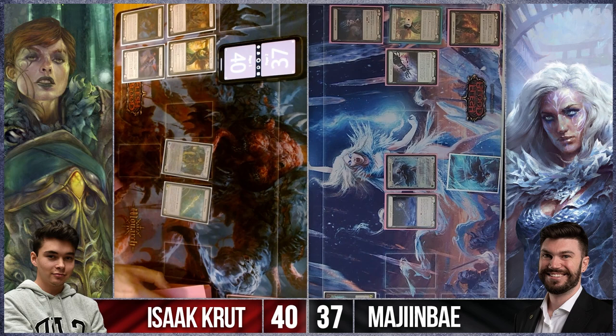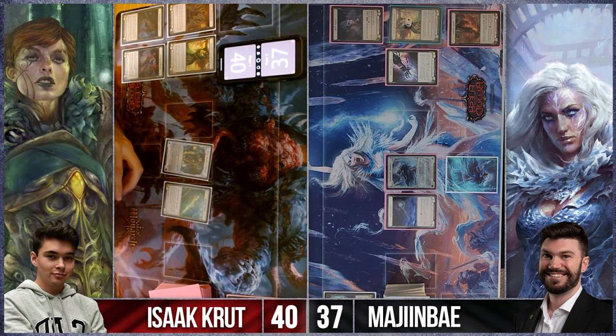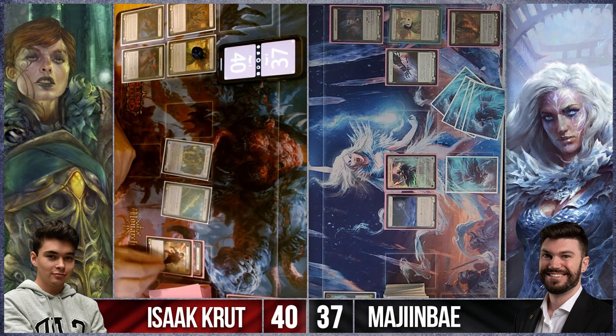No detriment if you're on that quote unquote turn zero on the defending, on the receiving end. Isaak Krut is able to go ahead and basically just dump the hand, preserve life, and get things going. But on MajiinBae's side, he's able to go ahead, pocket a card, gain a life. So there is some work done, as both players also running Tunic. So MajiinBae gets the first crack at a full Tunic if necessary. And now it's action to Isaak.